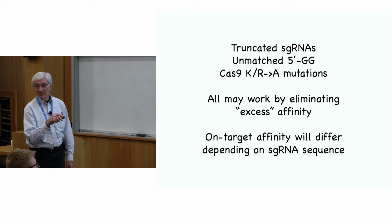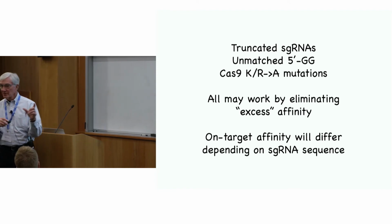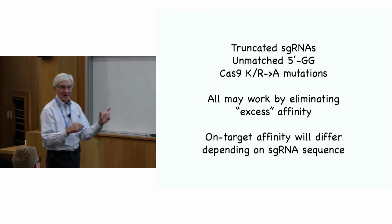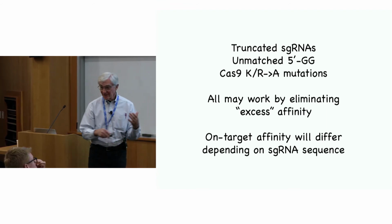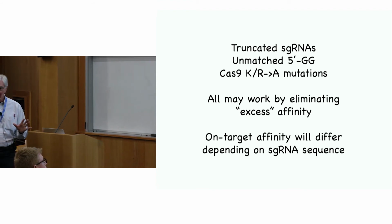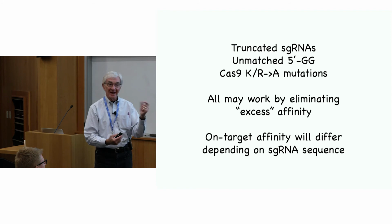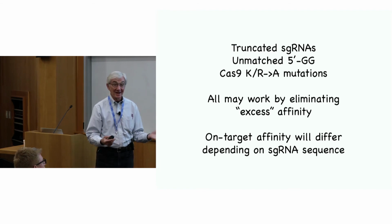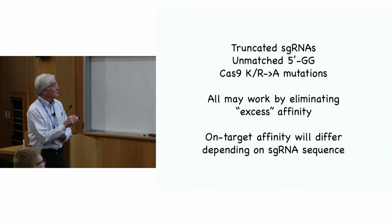And if that's true, then the on-target affinity is going to depend on the sequence of the target and the guide sequence. So for very AT-rich targets, you may not be able to employ some of these affinity-reducing measures. You'd be better off going with wild type. But if you've got a very GC-rich target, where the RNA-DNA hybrid energy is still really high, you may want to employ some of these other approaches.